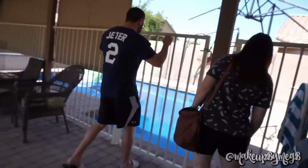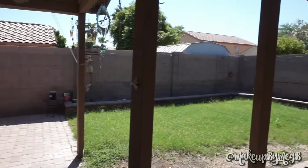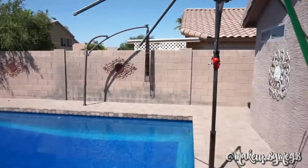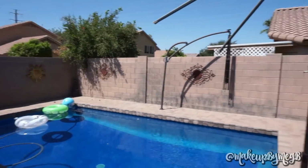But here we're opening up to the outdoor space. I appreciate the patch of grass off to the side so our dog would have somewhere to run around. And then this is a nice little chill covered patio area. And the pool was really nice. It was tiled, which is pretty rare because it's very expensive to have a tiled pool.